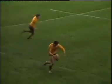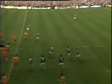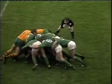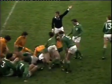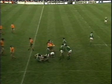High kick now for Gould. He's calling for it. Up towards the 10-metre line. Australia all onside. Good take by the scrum half Bradley. No half back for Ireland. Topo Rodriguez, you are offside. Just short of the halfway.